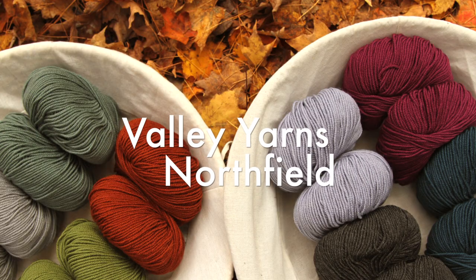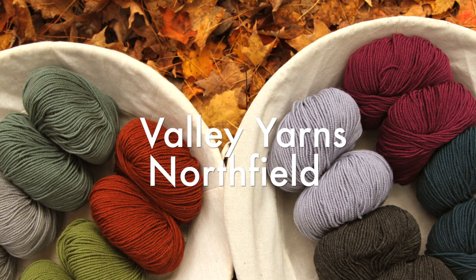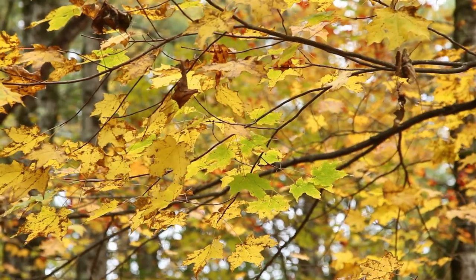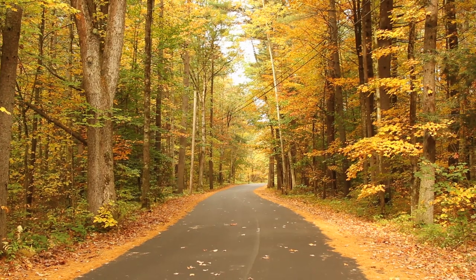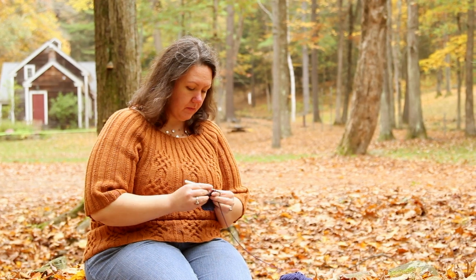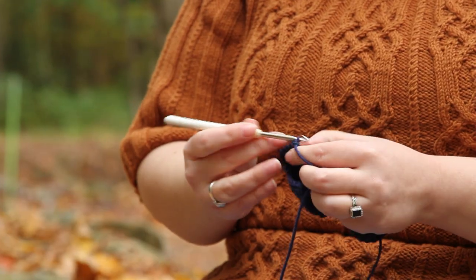Northfield has a pretty diverse little blend of fibers, and the valley's pretty diverse. And you get that wonderful palette that really relates to the colors we find in nature here, the rich jewel tones, the warm colors that you'll see in fall in New England. It's just one of the most versatile yarns we have in the Valley Yarns line.